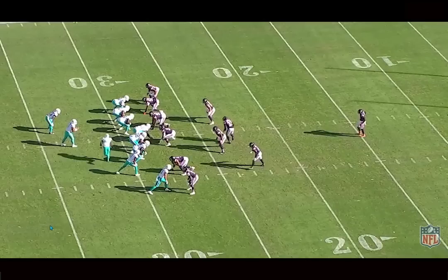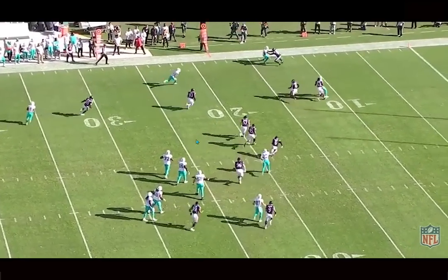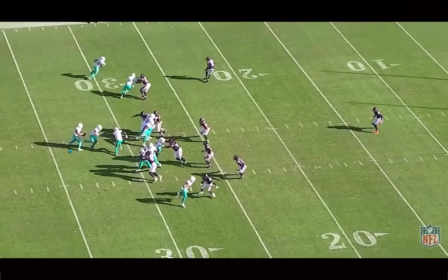Typical RPO again, a much different look. The motion working here, getting Sherfield on the wheel, but the seam route is from Gesicki, and it's also got a little bit of a move element to it. RPO, get Tua on the move instead of just quickly throwing this. You get him on the move.